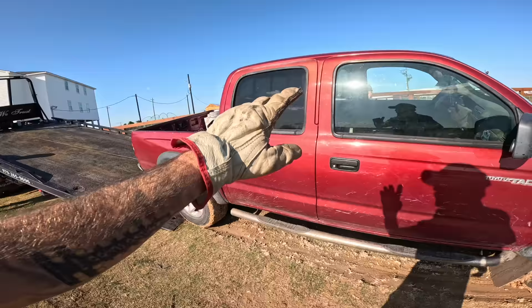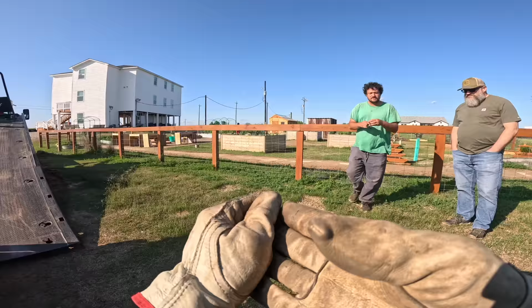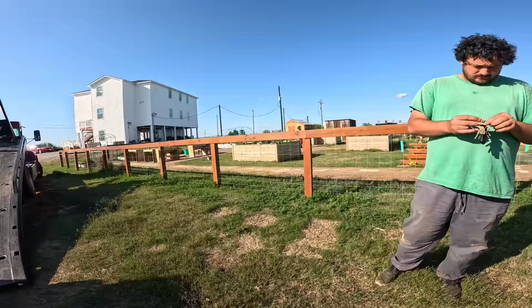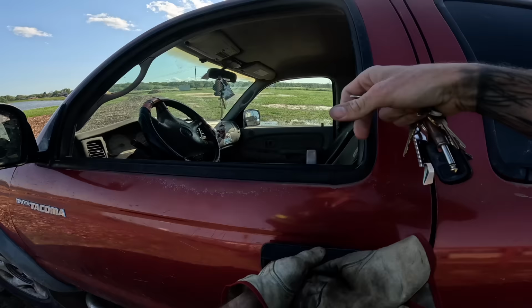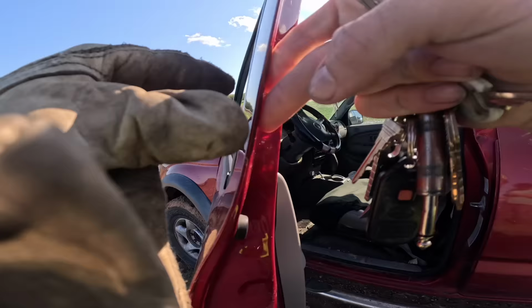Keys are in it. Where you got the keys? Yeah, you're good. Try to load it in place, so we ain't got to move it any more than we got to. And if I need to, we can pull the, this is the ignition key? Yeah. All of it works though. The ignition's broken, so anything will turn it?